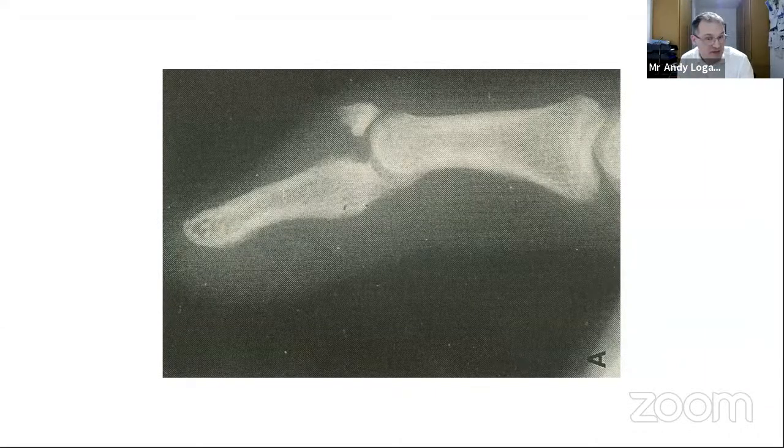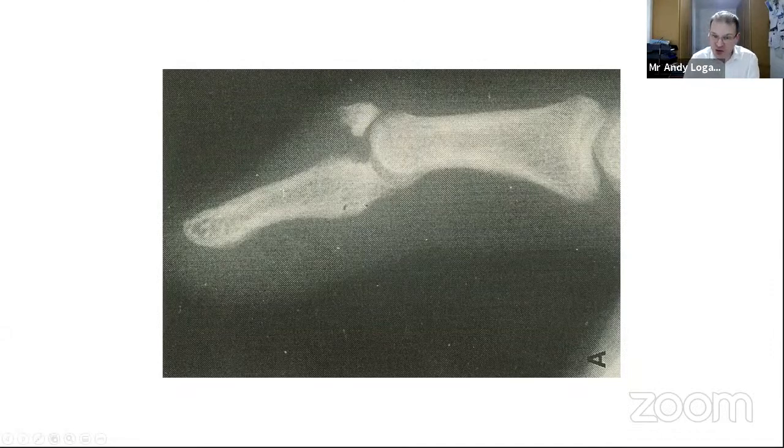I treat it the same. I put in a mallet splint. I ignore this fragment. You can ignore it. You don't need to fix it back on. Some units will try and fix it back on or support it with wires. But I think for the exam, the majority of people would just treat this in a mallet splint.